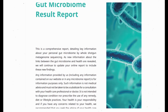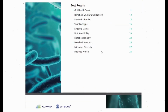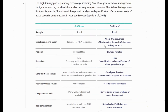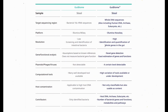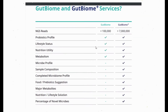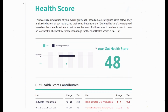Now, we have to scroll through the first couple of pages because they give you a lot of reading material, which you could do on your own time. They tell you about the microbiome, what they're testing, why it matters, and so on. Let's see, the method. They actually have 2 different tests, and I will do another video on their other test. We are looking at the GutBiome Plus right now, so they give you a little bit of a comparison. Okay, let's go down. All right, test results, and here we go.